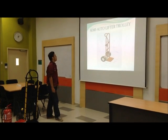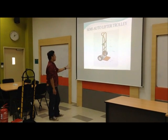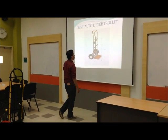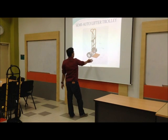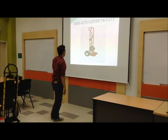Okay, this semi-auto lifter trolley concept design. The dimension of the trolley, height of the trolley is 44.78, and this is weight is 9.11.